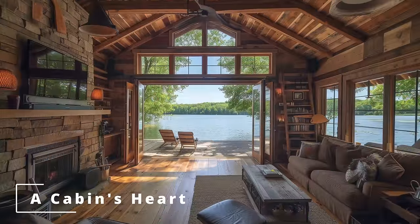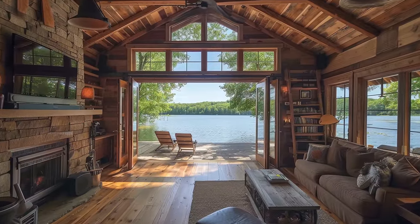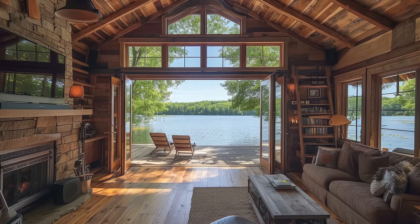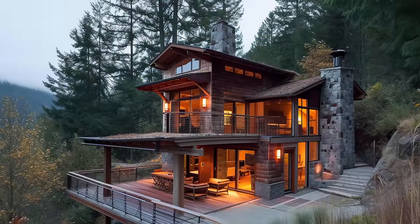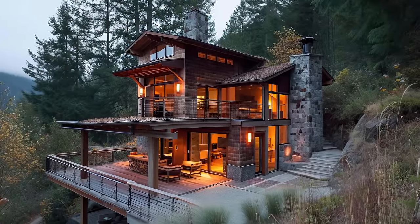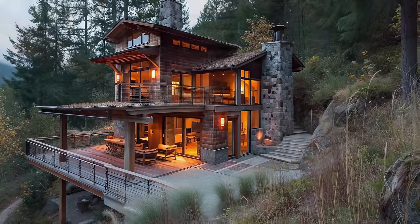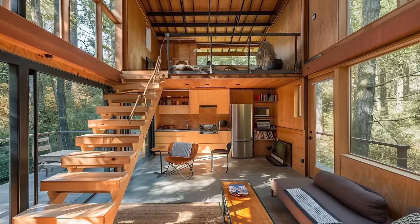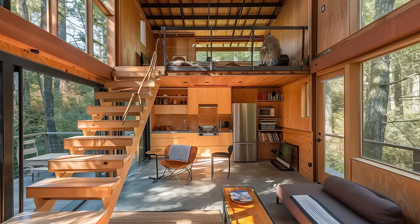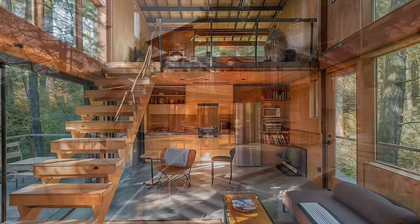Wooden Elegance, a cabin's heart. The heart of this small cabin is undoubtedly its wooden elegance. From the polished hardwood floors to the handcrafted furniture, each element has been thoughtfully chosen to enhance the overall aesthetic. The aroma of fresh wood permeates the air, creating an atmosphere that is both comforting and invigorating.